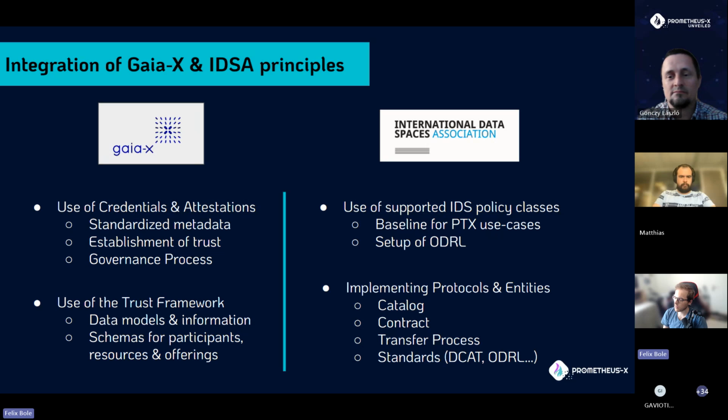And all of these schemas and data models are defined to power basically the way we define things in the catalog, in the contract services as well, but in the data space in general. And from IDSA, we have a different approach in that we are taking inspiration from the different protocols and standards that they are defining in the IDS Dataspace protocol specification. This includes protocols such as the catalog protocol, contract protocol, the different kinds of transfer process being defined in there, and all of the different standards that are defined. So for instance, DCAT for catalog, or ODRL for the different policies on access and usage control on the resources that are exchanged within the dataspace.